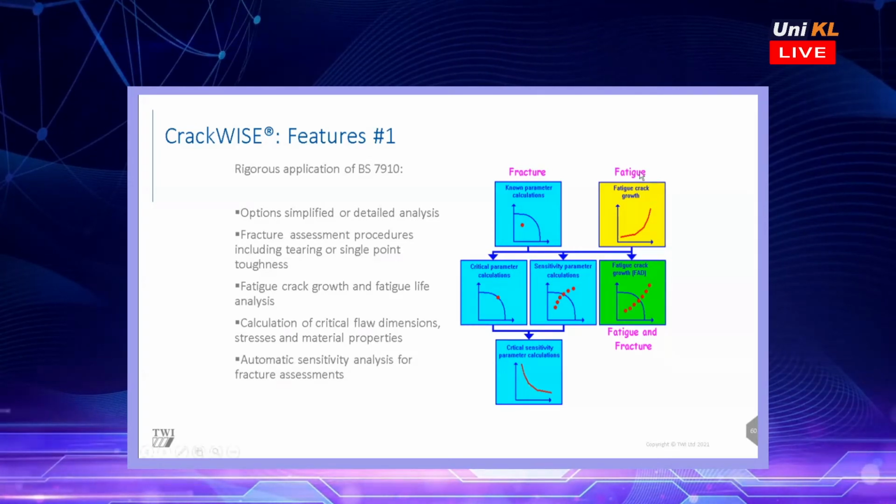I will go through these plots in a little bit more detail, but basically, first of all, the fracture assessment procedures, including single point toughness. It tells you whether the flaw you have will lead to failure or not failure.